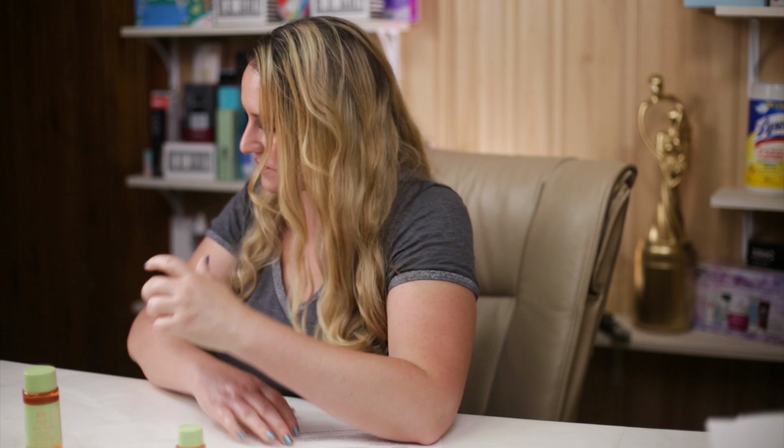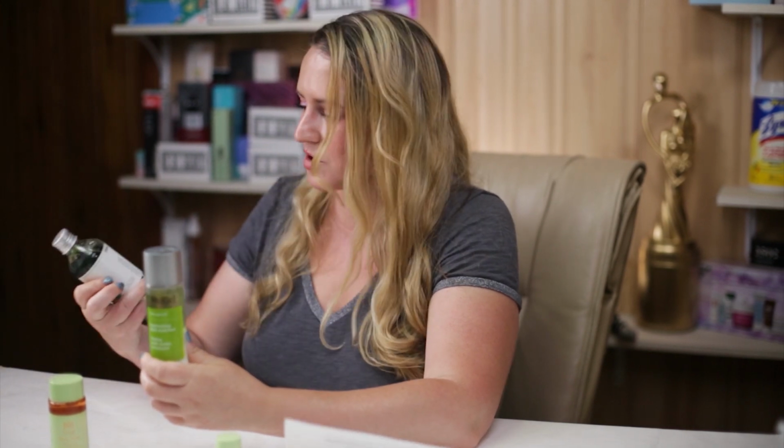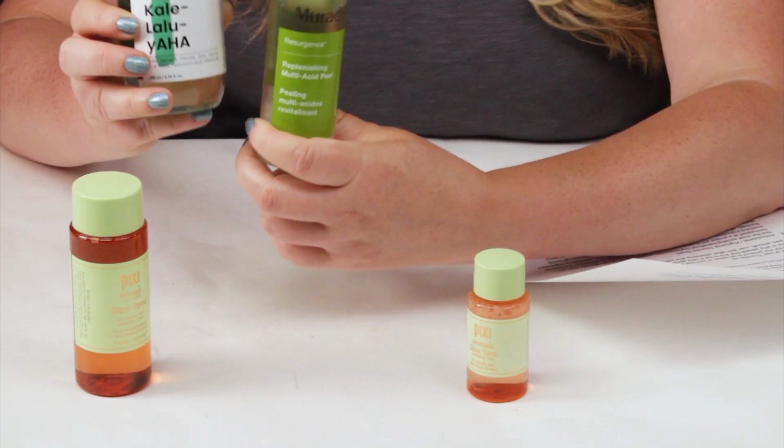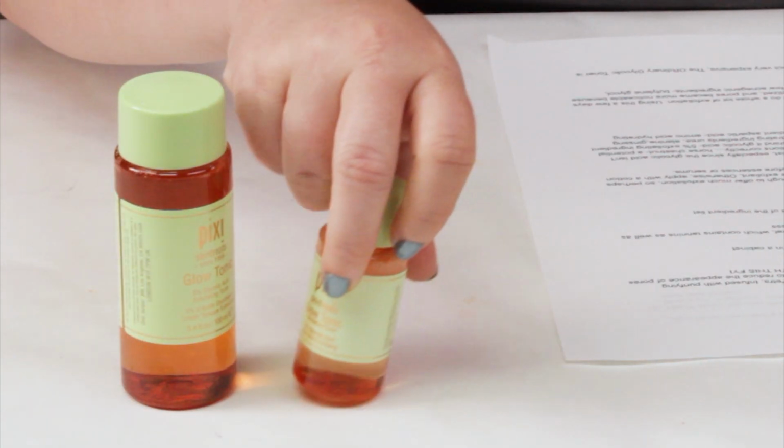If you really want something that's more effective, the Murad, what do they call this? The Replenishing Multi-Acid Peel is great and properly formulated, and the Krave Kalahari is also great, and they're both properly formulated. So those are two alternatives. A little bit more expensive than this one, but still more effective. In terms of cruelty-free status, this brand is, so no issues with that. Love that.